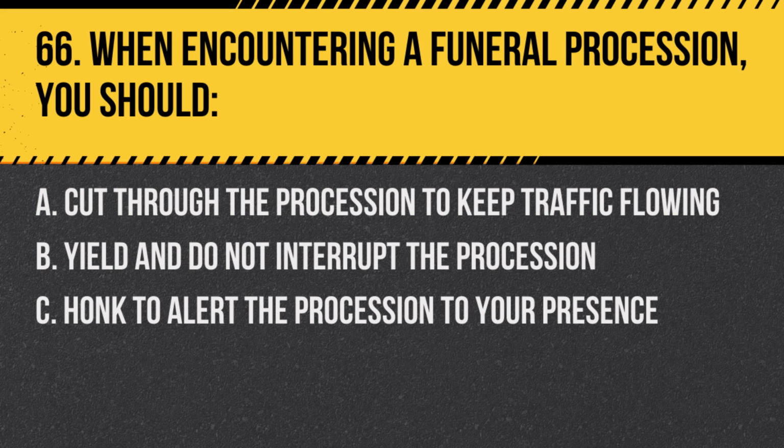Question 66. When encountering a funeral procession, you should: A. Cut through the procession to keep traffic flowing. B. Yield and do not interrupt the procession. C. Honk to alert the procession to your presence. Answer: B. Yield and do not interrupt the procession. It's respectful and often legally required to allow a funeral procession to pass uninterrupted.